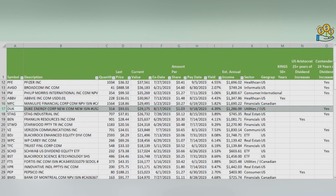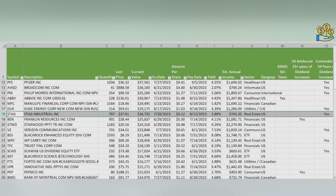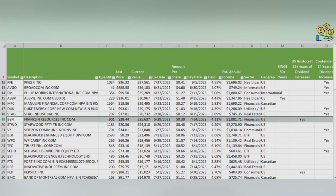Now here's my biggest position in the utility space, Duke Energy. 314 shares there, kicking out just under $1,300. Now STAG is a REIT that I've been building up lately, as I think about trying to take advantage of those macro conditions where REITs are going to be bouncing back. And STAG is a great commercial REIT with big warehouses. I've got just over 700 shares with STAG, and it's got a 3.89 yield right now, and is also a dividend contender.